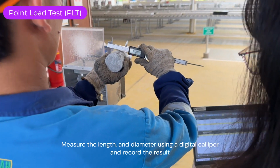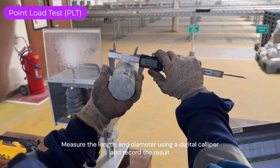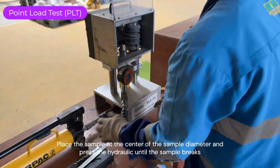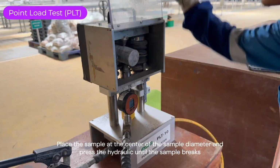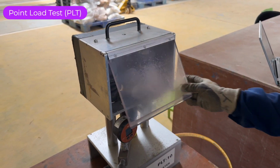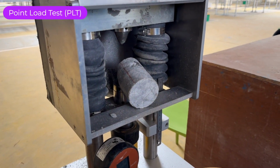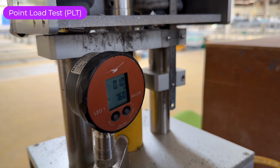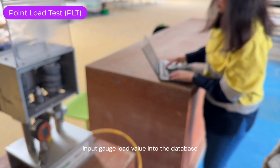Measure the length and diameter using a digital caliper and record the result. Place the sample at the center of the sample diameter and press the hydraulic until the sample breaks. Input the gauge load value into the database.